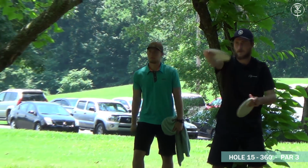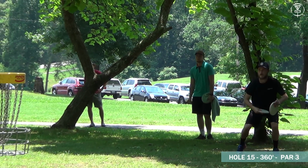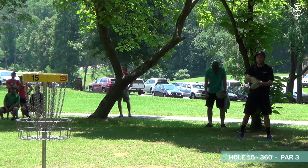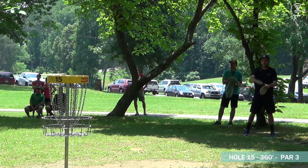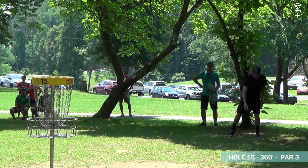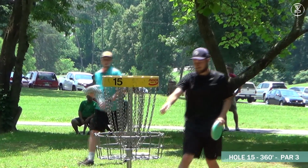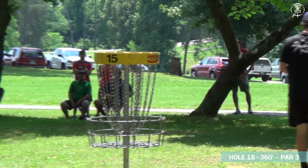Dickerson lining up, trying to make his par 3 after that outstanding upshot. There he goes. Great putt from Chris. Sometimes I feel like I have to be quiet on their putt, even though I'm not there.